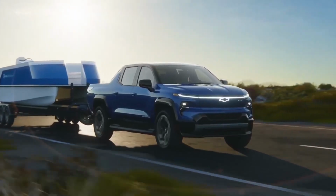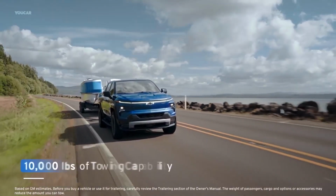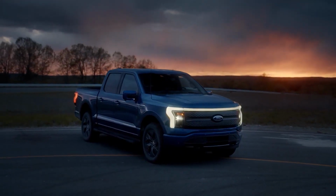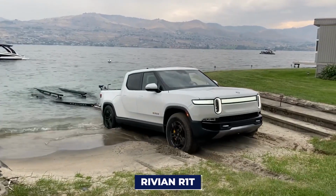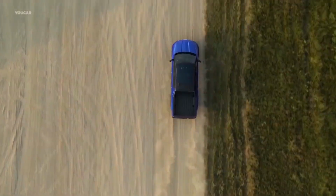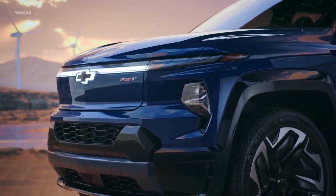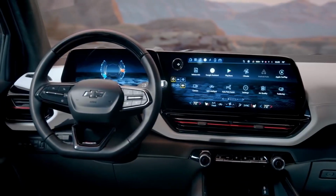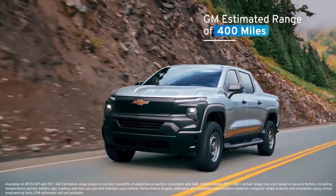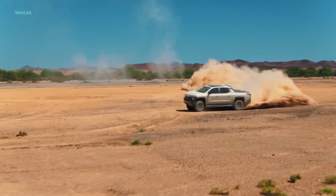truck's ready to roll. Packing a punch with 754 horsepower from dual motors, it's ready to haul a hefty 10,000 pounds. And while it's got some stiff competition from the likes of the Ford F-150 Lightning, Rivian R1T, and the futuristic Tesla Cybertruck, the Silverado EV's unique flair and Chevrolet's legendary touch make it stand tall. Step inside, and you're greeted with a fusion of luxury and function, complete with digital displays and roomy interiors. Launching in 2023, for the 2024 lineup, the Silverado EV is Chevrolet's electric ode to a classic.